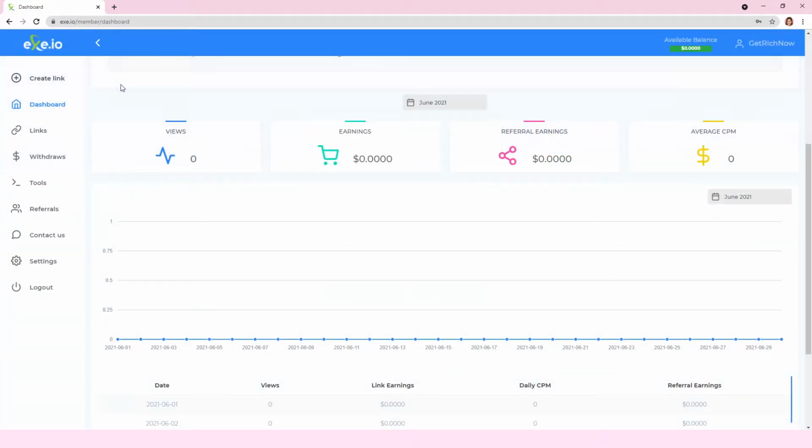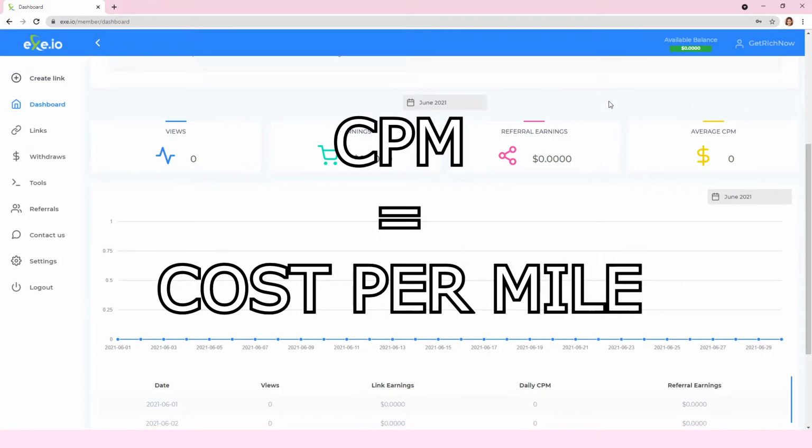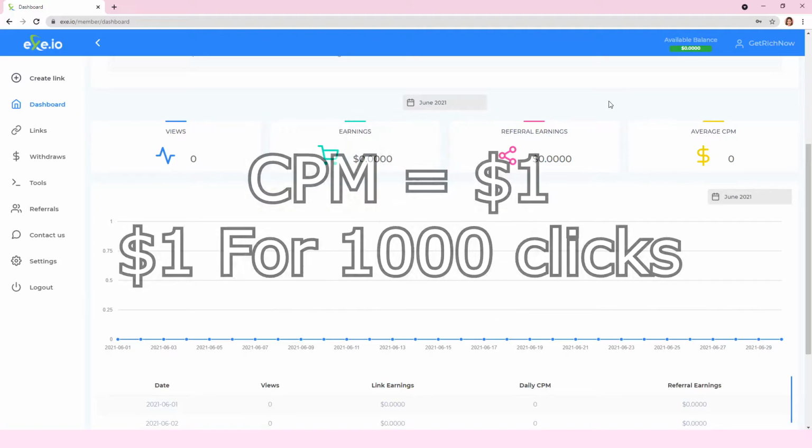Alright guys, so this is what it looks like as soon as you register into a new account. This dashboard right here will show you all necessary data you need, like views, earnings, referral earnings, and average CPM. CPM means cost per mille, which basically means how much money you will receive per 1,000 clicks.